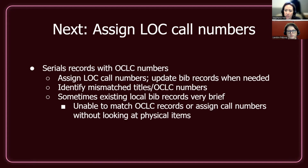But some of our local records were so brief that I needed to look at the physical items to verify what exactly we had in hand so I could either match to an OCLC record or determine that original cataloging was needed. This was also the case when I suspected a mismatch in OCLC numbers in our titles. Common titles often got mismatched with the wrong OCLC number. So these needed to be fixed or set aside for original cataloging if I couldn't find the correct match in OCLC.